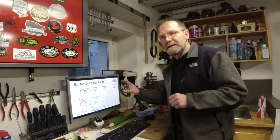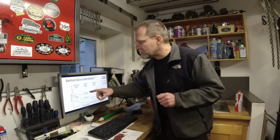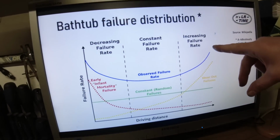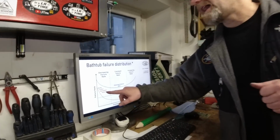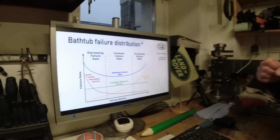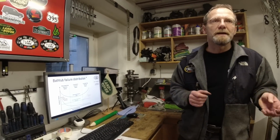This is something you can find on the internet, and it's called the bathtub failure distribution. The reason it's called this is that the failure curve of an engine typically follows the shape of a bathtub. It comes together out of the failure distributions of the different life cycles. In the beginning of the life cycle, you have the early infant mortality failures. Those are manufacturing defects and they show up quickly. Think about a timing belt installed with a small tear or cut from the manufacturer. They didn't see it, they install it, the belt will snap, bang. It happens in the beginning.